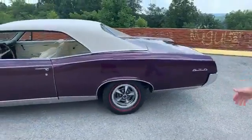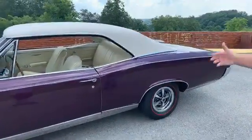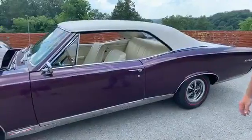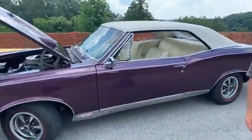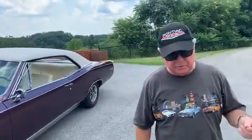But the color is correct. It was born with the white vinyl top. It was born with the parchment interior. One of the changes I did make, when it was born, it was an automatic. So at restoration, the restorer asked me, why don't we make this a 4-speed? It'll make it more valuable. I said, well, I like a 4-speed anyway, so we did it.